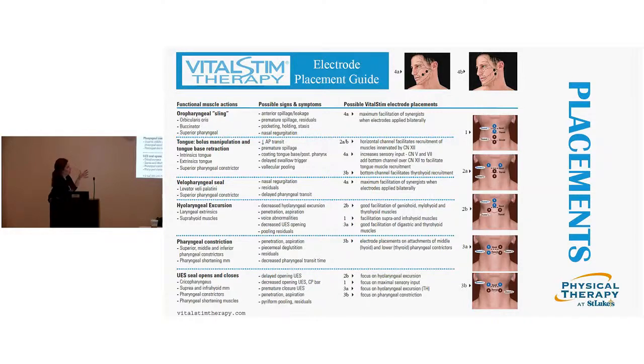So VitalStim, yes, is those two electrodes, but you can put them in certain ways to target different muscles. For those of you that aren't familiar, this is a really great tool. If you're looking to really target hyolaryngeal excursion because you're seeing that in the penetration and decreased UES opening, then 2B, 1, or 3A would all start with that. Maybe I'd try 2B for a few sessions, see what the patient's reporting, how they tolerate it. 1, I don't know if I've ever used that because I've never seen that long of a neck, to be able to put the electrode while staying in the muscle and above the thyroid cartilage. But 3A is a pretty common one. So that fits and that fits. You're not glued to one or the other, but it's a nice guideline.